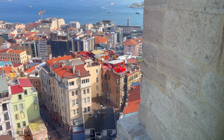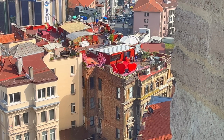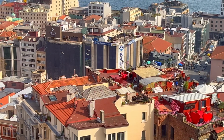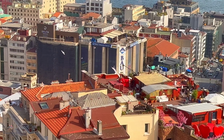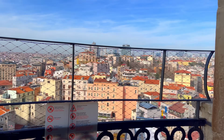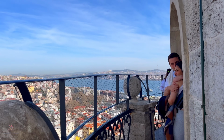And the photo shoots that you see, they take place here, rooftop Galata. This one, the dreamy photos with Galata background, that's the one. Look at the building. We are going up to the 8th floor now. Oh, we are at the top.